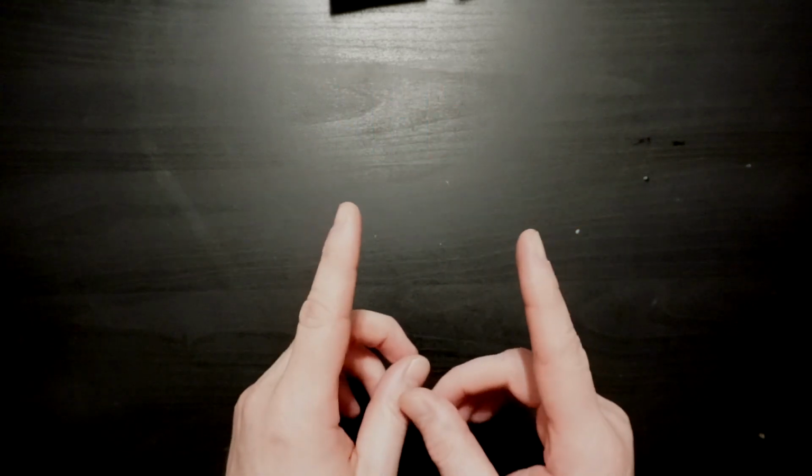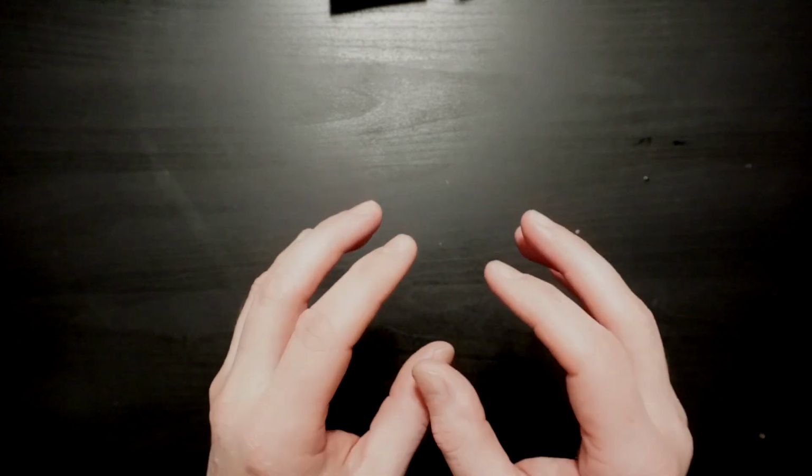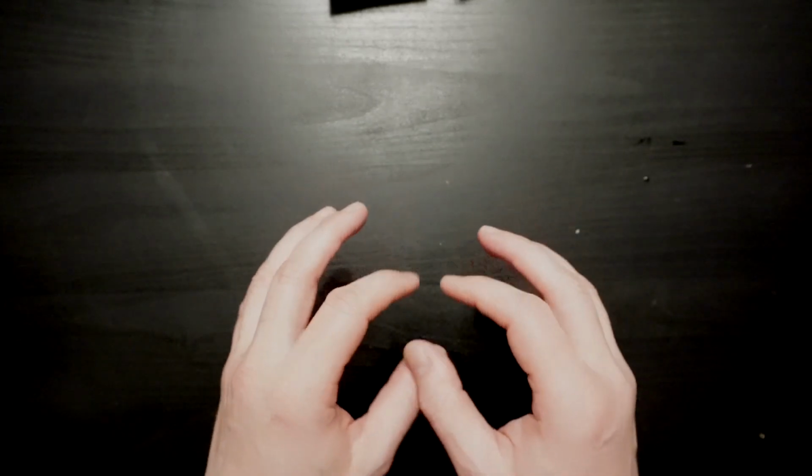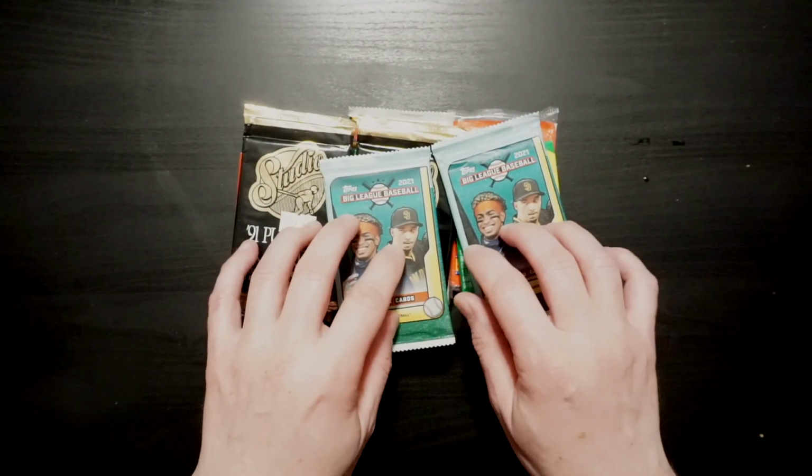Today, we are going to let you relax with some exciting baseball facts and stories and more from a pack of cards that we're about to choose. Let's dive in, shall we?